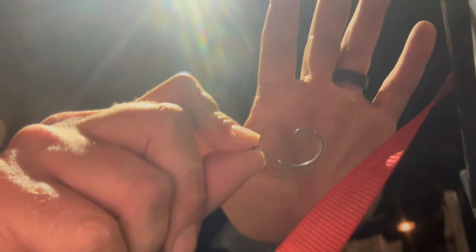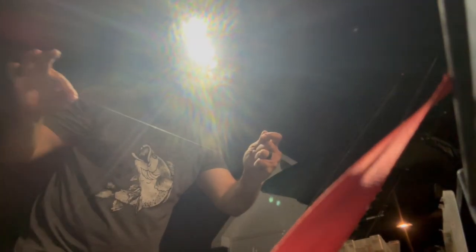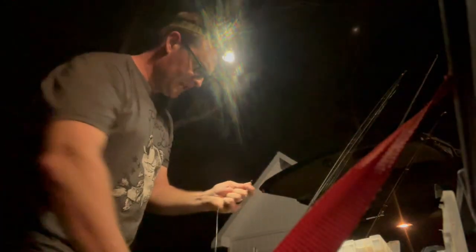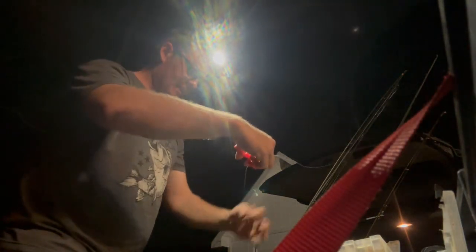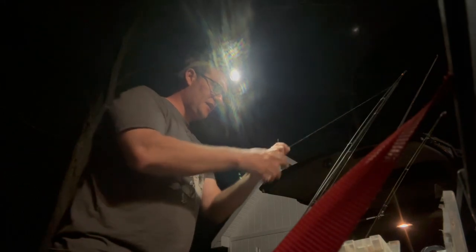Right now I'm just tying on a circle hook because we've got some large shiners that we're going to be working with. Guys, I'm just checking the line, making sure everything still feels good, feels okay. If it doesn't, I just cut it off until I don't feel any kinks in the line.